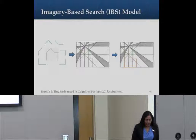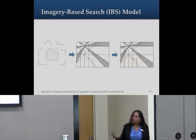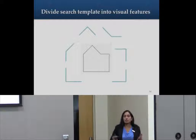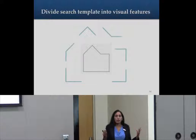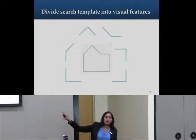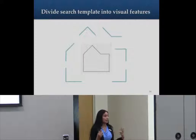We developed a model to explore this question, which we call the imagery-based search model. And again, this is kind of a high-level outline, but I'll go through these steps in sequence. So first, the model is storing a visual representation, so essentially an image of the search target in memory. But because we said we want to look at what happens if you can't actually access the entire search template at the same time, you can only access it in pieces. This might be simple enough for most people to remember in one shot, but you can imagine having some very complicated search template that you can't actually just call to mind all at once.